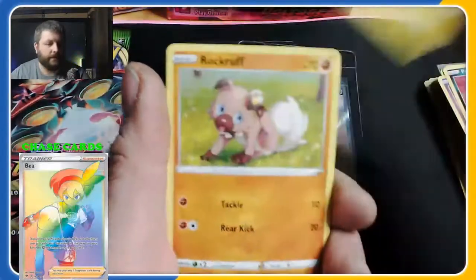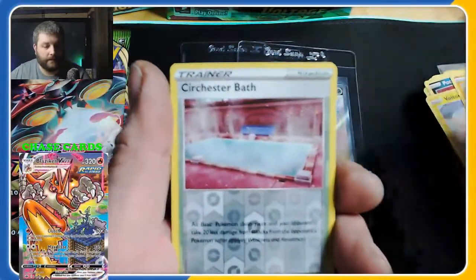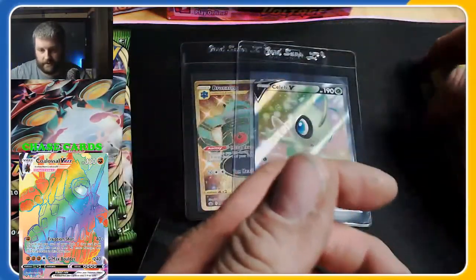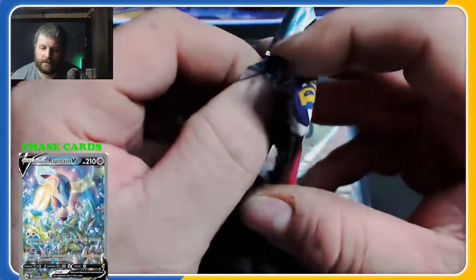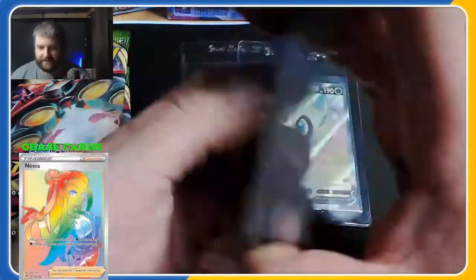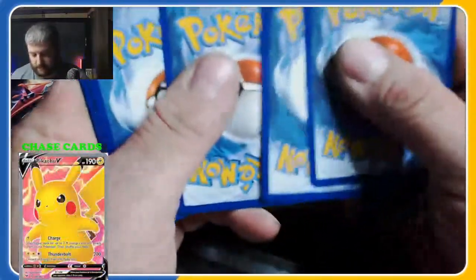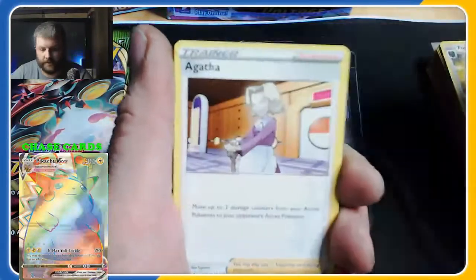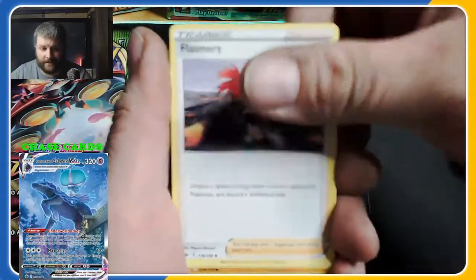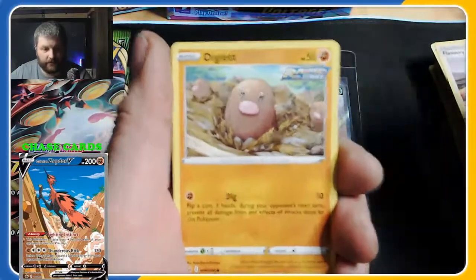A Voltorb. Chester's Bath and foremost. They did Celebi wrong. Shame. Yeah, they did. But I'm glad that they fixed it in Chilling Rain. I feel like the first wave of Chilling Rain was super harsh. I thought so too. That's why I'm actually surprised this box is doing as well as it was. But I do know I've had this box since it came out. So this is one of the original boxes that I got.